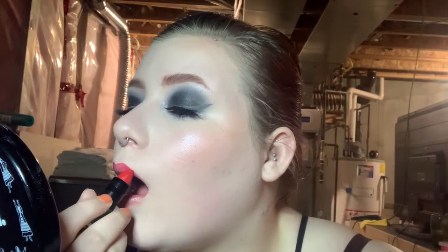I got hair on it. Does anyone else see that? The fuck? There we go. It's probably just because of the way the top is shaped. Okay, I'm really liking that.